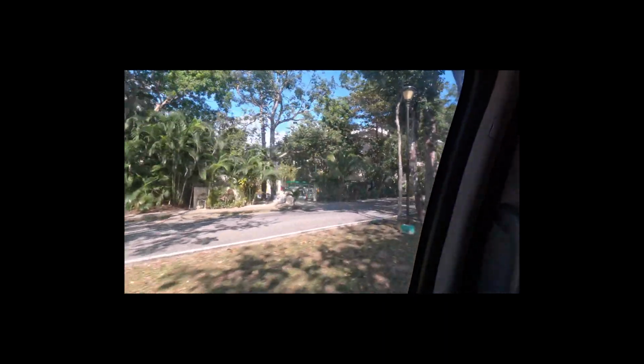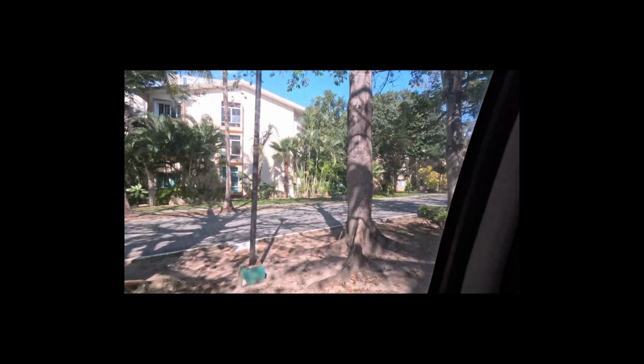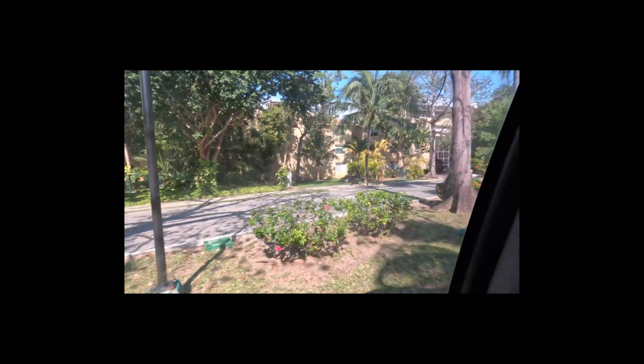And I'm sitting on the balcony of my room. You can see the ocean in the background. So a lot of good information, step by step, day by day. And I do that each day. So let's take a look at that now.